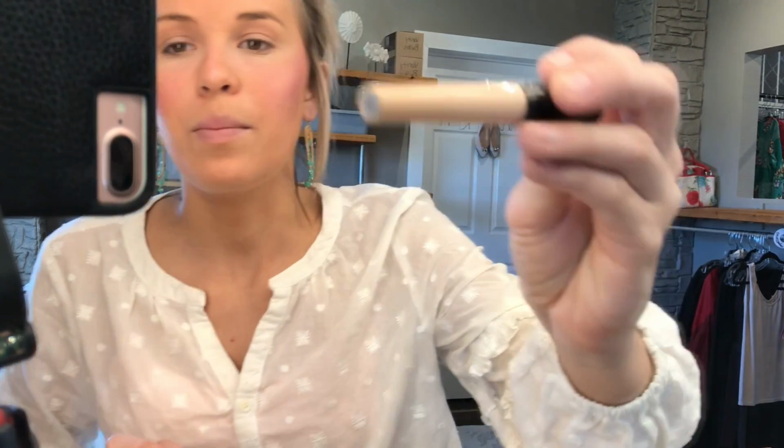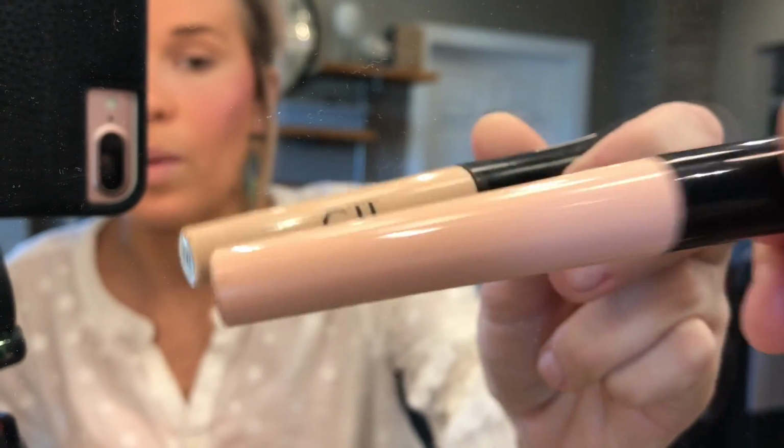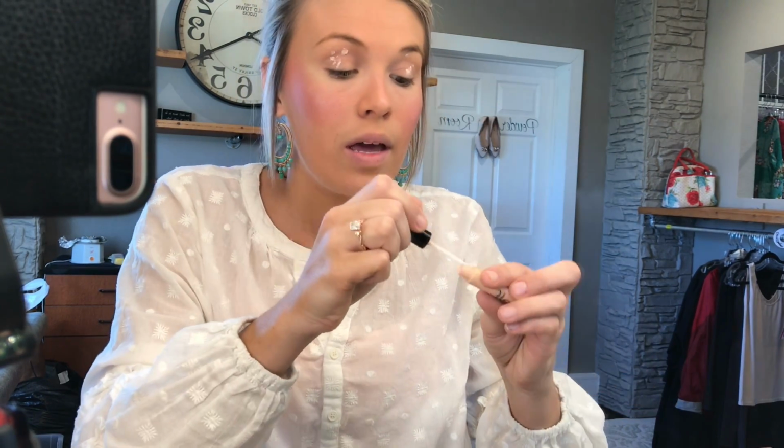Now this is some stuff that I got last time, and I like this brand. I wouldn't say I'm obsessed with it, but it's just the e.l.f. stuff from Walmart. And that's the only label it has on it. I don't know if this is how everybody uses it, but I'm just gonna dab it on here, and I feel like it helps keep my eyeshadow and stuff on really well.